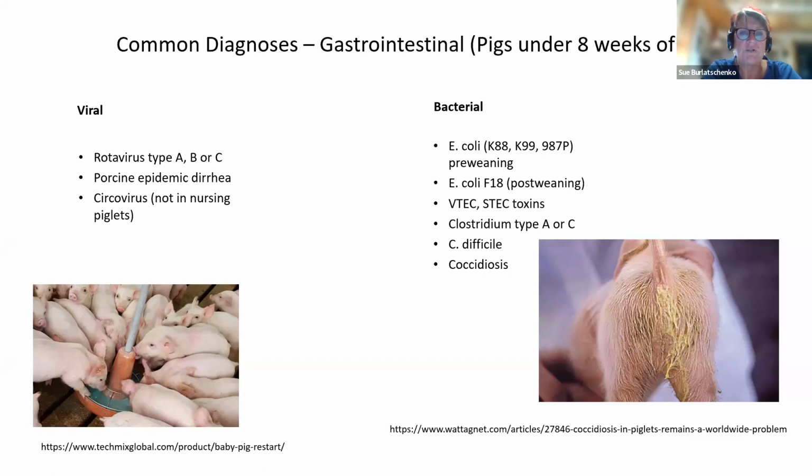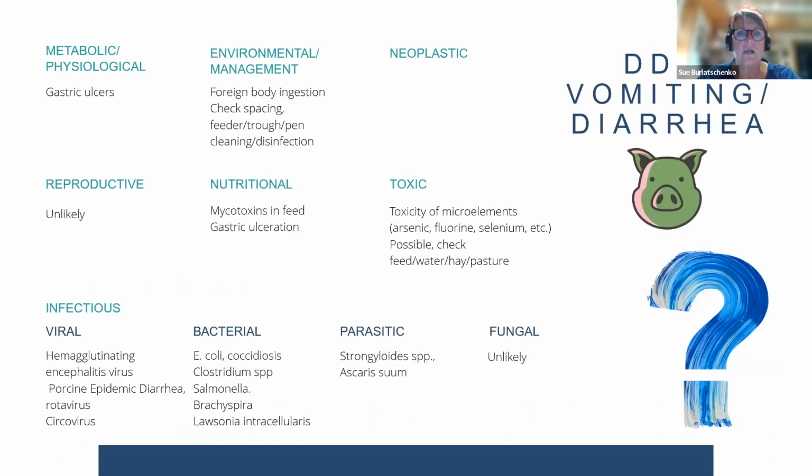Circovirus, not so much in nursing piglets. It affects larger pigs. But bacterially, basic E. coli, they've never gone away yet. They're still out there waiting to cause grief. Clostridium maybe, coccidiosis, which is a protozoal infection, starting around 7-8 days of age. You get that more gooey, sticky, yellow kind of diarrhea. And then it's never one thing. I'll pull E. coli and rotaviruses out, and we work with them. Get a good diagnosis, get the environment, get them warmed up, and get it figured out, and then we can go forward.